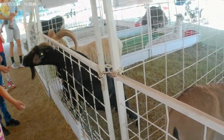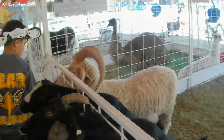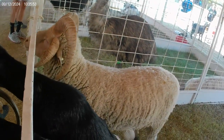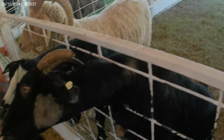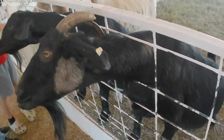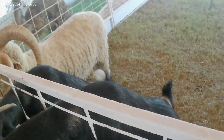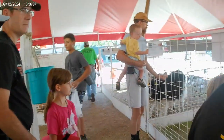Okay. What we got over here? Oh, that's a Jacob four-horned sheep. I think we saw that one Tuesday. They're being fed right now. Okay, let's see if we can go on here.